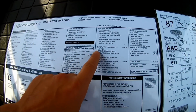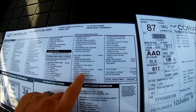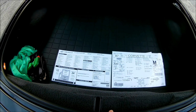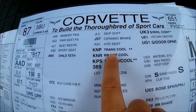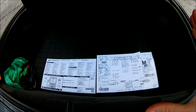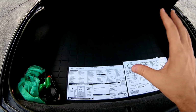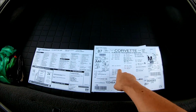There's a 3LZ. Here's the Z06 Ultimate package, which is the big brakes and the Pilot Sport Cup tires. One additional thing I forgot to mention is that this car also has a transmission cooler and a diff cooler, and the Z06 Centennial Z07 package had an additional cooling radiator, so that was the extra piece. I forgot to look at that.